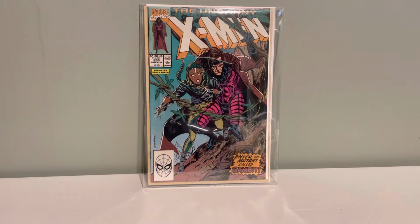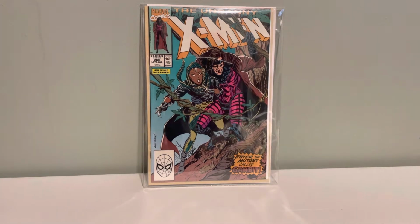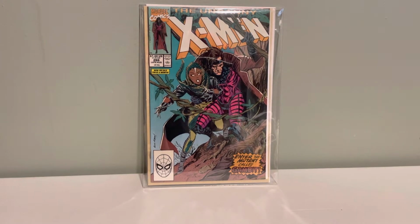I ended up buying this Gambit, first appearance of Gambit, X-Men 266. Personal grail. I've always loved Gambit, watching the cartoon. He's always been a great character. I mean, it's an 80s, 90s book, so I'm sure there's a lot out there, but you kind of want it in your collection going forward.